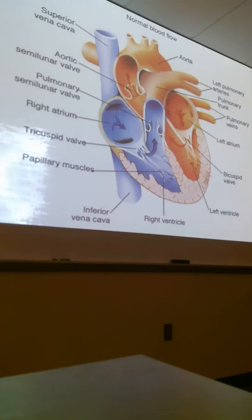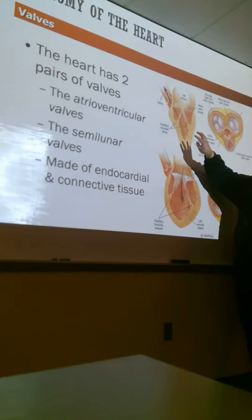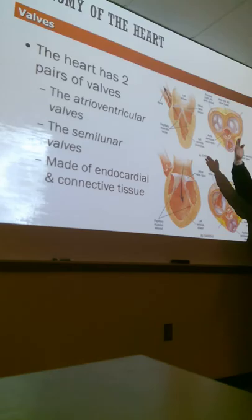All right. So we've talked about the valves, and what you'll see here, this looks weird, but it's just one ventricle. This is the left ventricle. All right, so we're talking about the valves, the semilunar valves. Again, like you see here, they're made of endocardial and connective tissue. So the semilunar valves, they are what they sound like. They look like a half moon. So you have a pulmonary semilunar valve and an aortic semilunar valve. So this is like if we took the heart, turned it up, and then whoosh, somebody cut it in half right where the valves were.